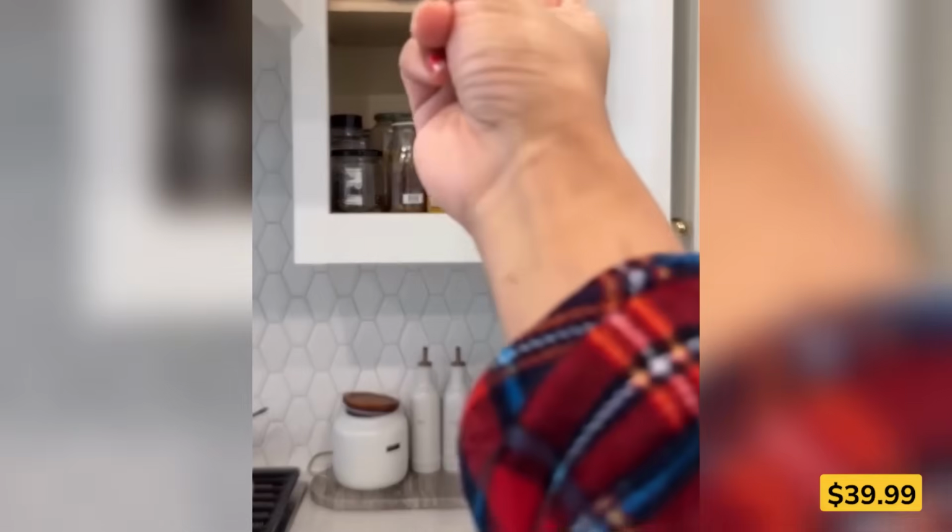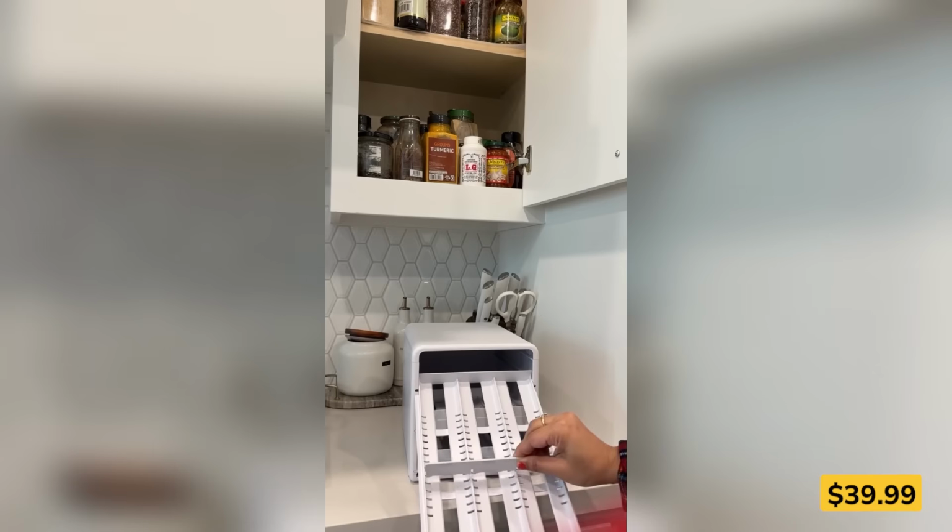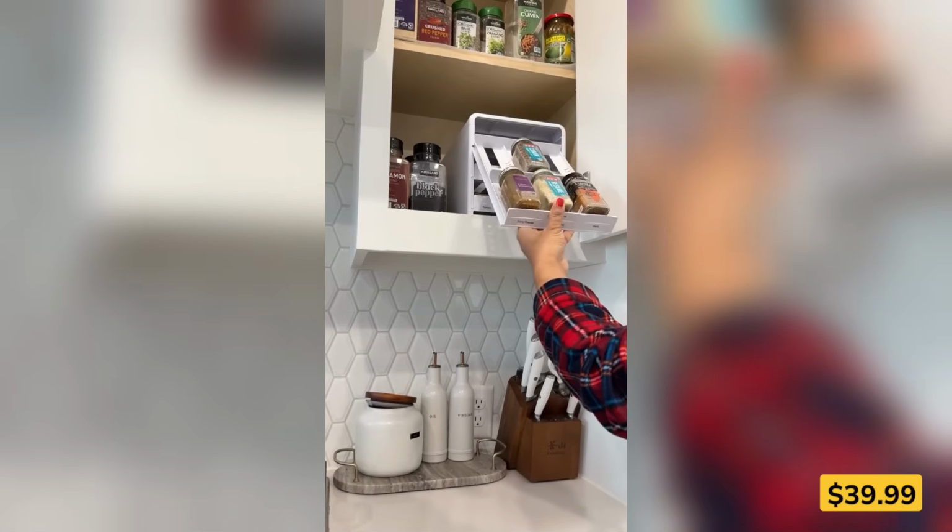Tired of digging through cabinets for that one spice? This clever organizer stores up to 24 bottles in neat pull-out drawers that drop down for easy access. Adjustable dividers let you fit both small and large containers without hassle.